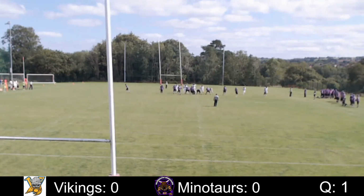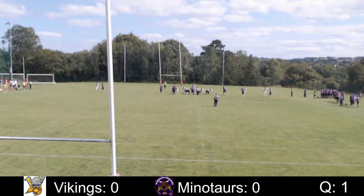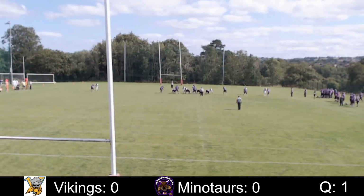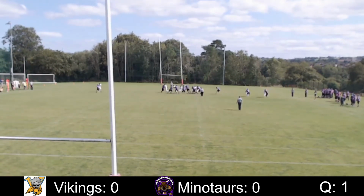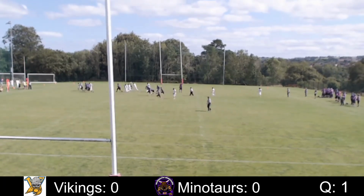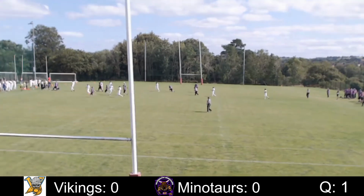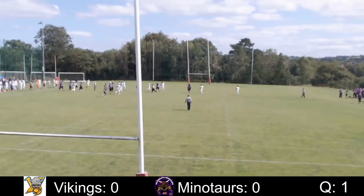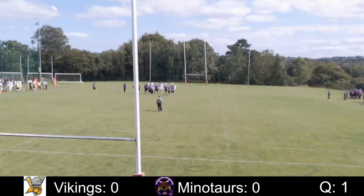Vikings out in a heavy formation, fullback and running back, two wide receivers to the QB's left. Minotaurs have six down linemen, as they have had all year. Good run and bounce to the outside there, turning what was a loss into about a 2 yard gain. Vikings running the ball for the first three plays of the game.